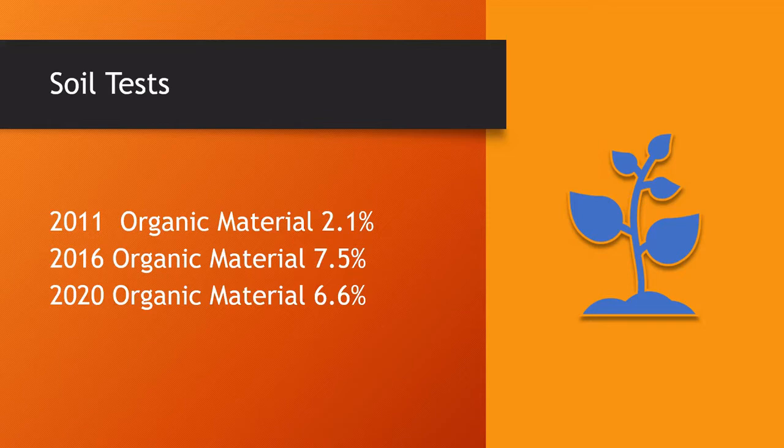Okay. And then I have another question here about why shouldn't we use manure as a compost? Oh, great. I'm not saying you shouldn't use it, but there are a couple of qualifiers.